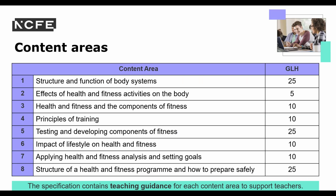There is one unit that contains 8 content areas for health and fitness, and the specification includes the indicative content and the teaching guidance that will help support your delivery.